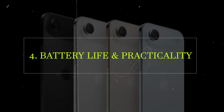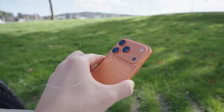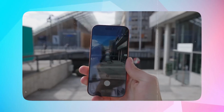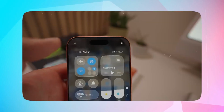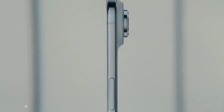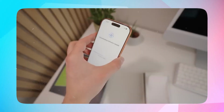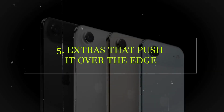4. Battery life and practicality. Here's where many slim phones get humbled. Battery is usually the first thing to be sacrificed when slimming down. Can the iPhone 17 Slim still get you through a full day of heavy use? Charging tech? Fast wireless, MagSafe, wired speeds, etc. Do slimness constraints slow down charging? Durability trade-offs. Is there a higher risk of bending or breaking? Water resistance, drop protection.